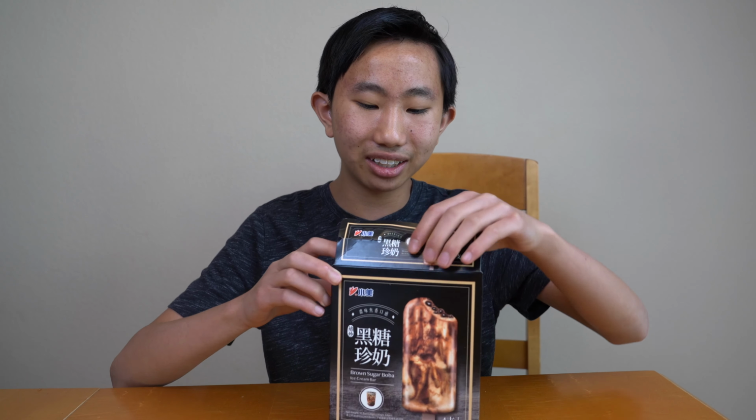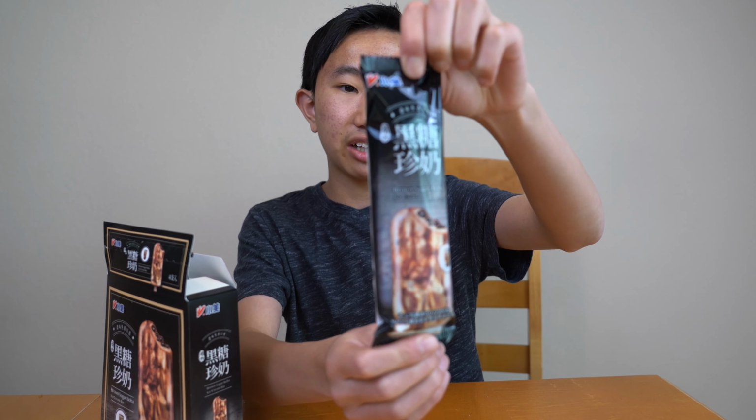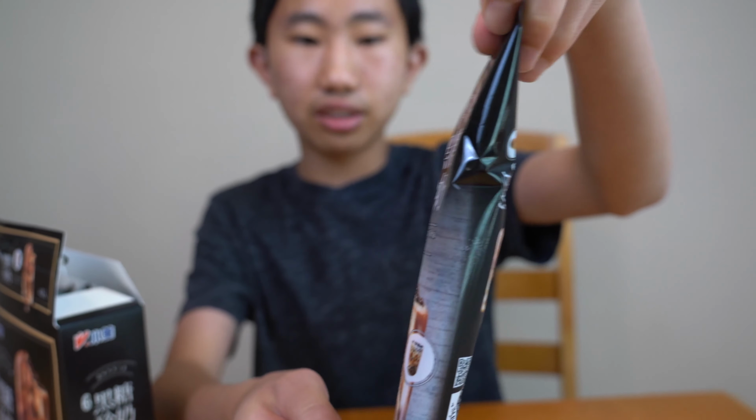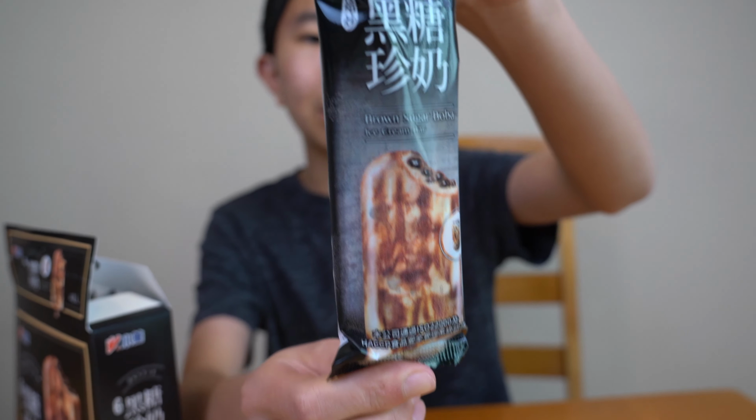So let's go ahead and open this up and see how they look. Alright, so this is the bar on the outside. It's very similar to the front package that you saw earlier. And you can see the boba bar. It looks like the outside is ice cream, and it looks like it's filled with a whole bunch of gooey boba in the middle.